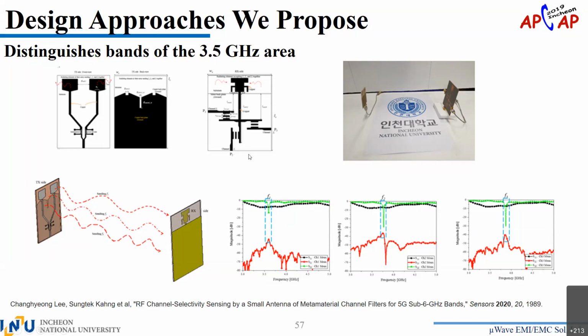So by adding a metamaterial filter and a metamaterial multiplexer, which is used as the feed structure for the wideband antenna. The structures, if you read my paper, you can see what I'm trying to tell you. But underneath, you can see the 3 pictures. If I select channel 1, the red curve tells us the receiver side energy around minus 40 dB, which is pronounced compared to the rest of the bands, is picked up.